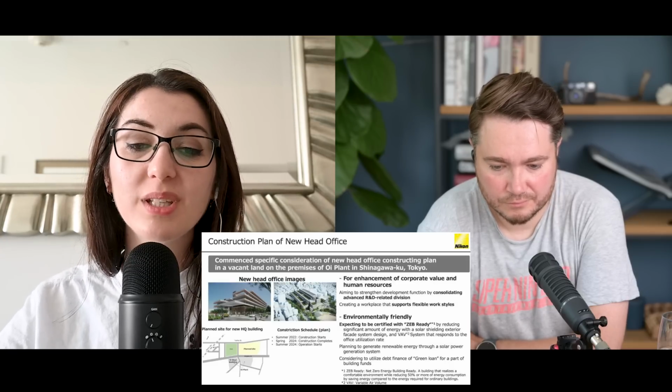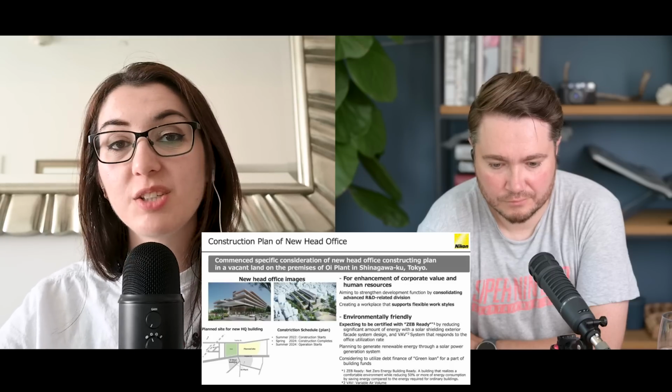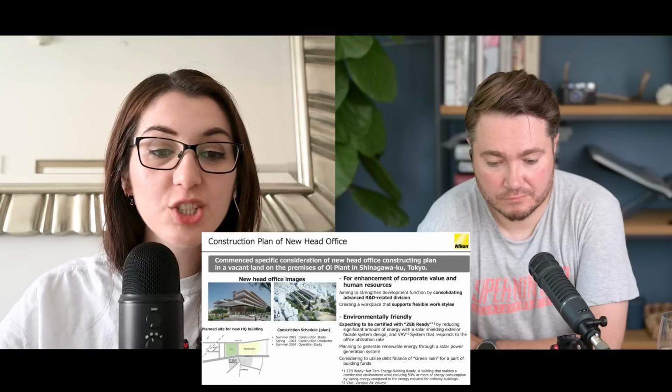Actually, the building is designed with a solar shielding exterior facade to reduce the amount of energy required for things like air conditioning, as well as promoting natural ventilation, with plentiful daylight being allowed in. It's going to be quite a nice place to work, I should say. Yeah, sounds great, doesn't it? I think if I were to have an office, I would want it to be a Nikon office.